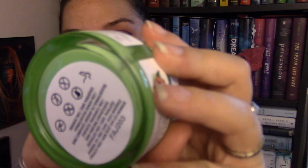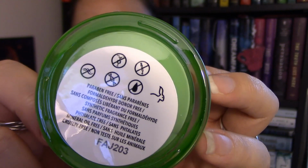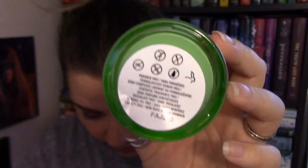It says it's mineral oil free, cruelty free, paraben free, formaldehyde free, sans a whole bunch of stuff. Here's all the little stickers and things. This right here is $38. I'm happy to have another moisturizer. You can't have too much moisturizer, and right now it is dry as heck here in San Diego.